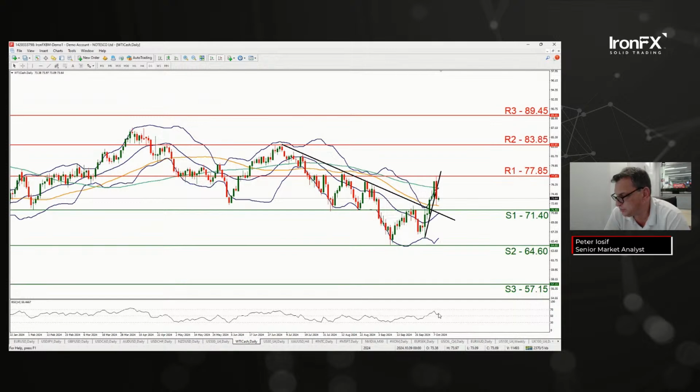Should the bulls renew their control over black gold's price, over WTI, we may see it able to breach the 77.85 resistance line, form practically a higher peak than yesterday's. And thus, next possible target for the bulls may be set at the 83.85 resistance level.